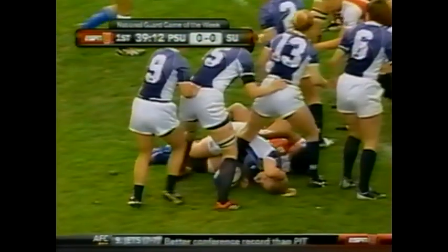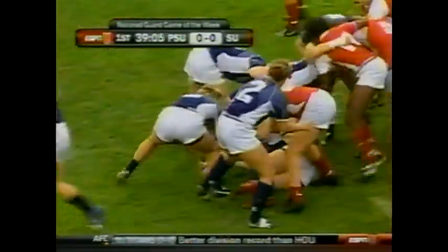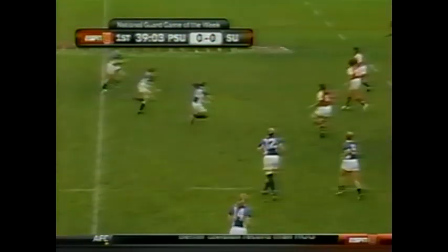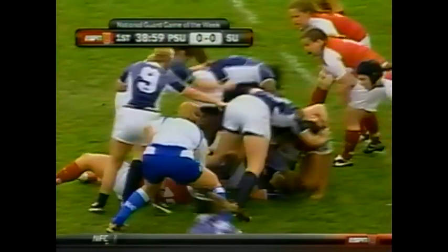And Dave, a fantastic start for this Penn State side. They want to use their forwards. That's where Brown really took advantage of Stanford yesterday. Stanford, of course, wants to match that physicality at the breakdown. But a good start by Penn State. Nice ball retention. Anderson with the good hands.